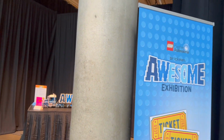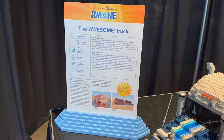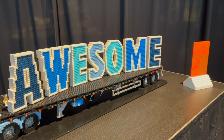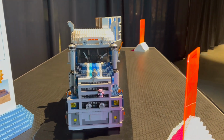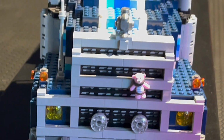Now, of course, once you go in, the first few models will be greeting you. There's a massive sign of the Brickman LEGO Certified Professional Awesome Exhibition, and the first model we see here is the Awesome Truck. This is made specifically to advertise and showcase the exhibit itself, featuring the brick-built logo. The shaping of this truck really reminds me of the LEGO Miniland models, and there's a nice little pink teddy bear strapped to the front as well, which is a pretty nice touch.